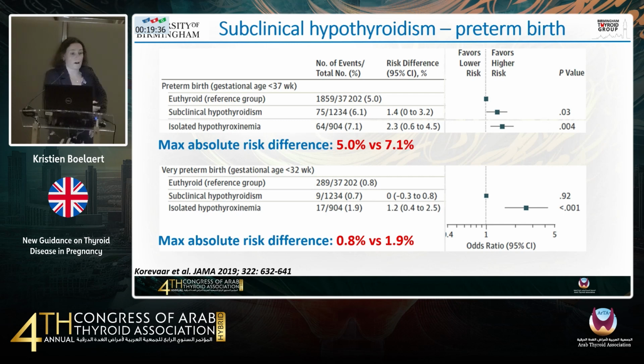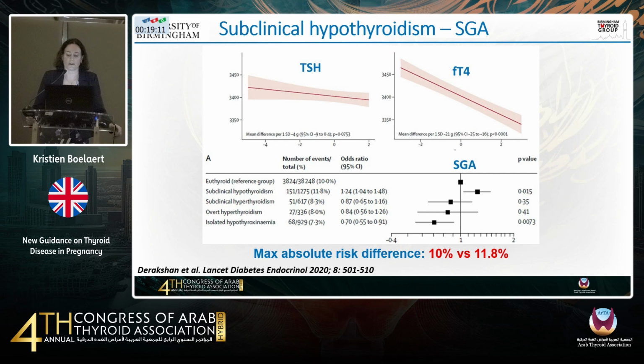But when you look at the absolute differences between someone who has euthyroidism and someone who has subclinical hypothyroidism, you can see that this risk difference is actually quite low. So it goes from 5% to 7.1% for preterm birth and from 0.8 to 1.9% in very preterm birth. So in absolute risk difference, this is quite small.